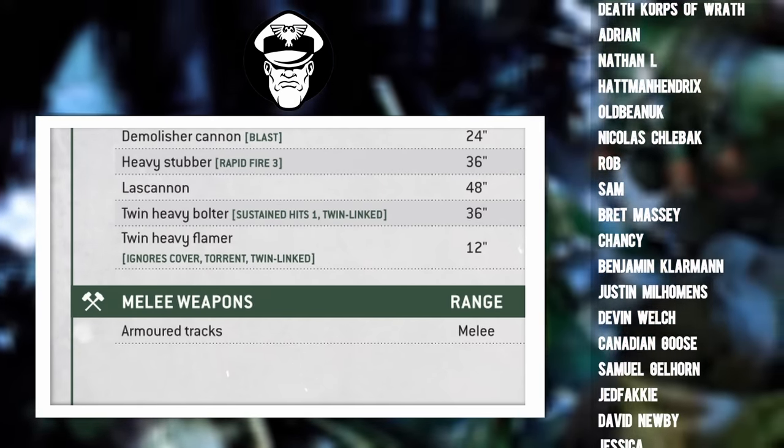I think that might be the highest damage weapon in the Guard Index. It's the highest damage weapon I'm aware of in 40k, although there might be something that does more, but yeah, 12 damage every shot. That'll play.